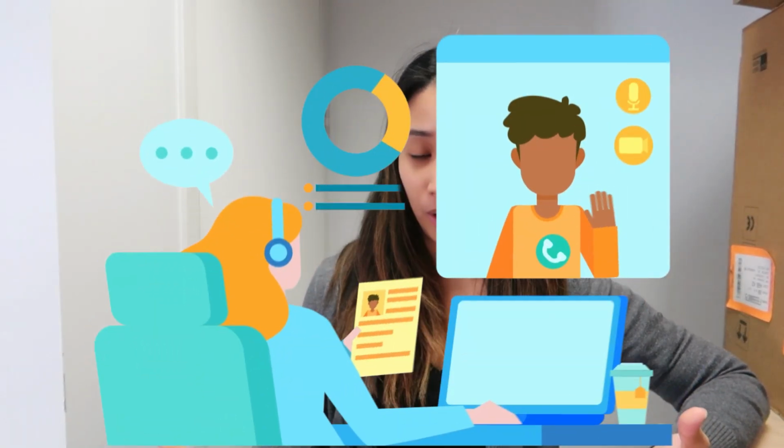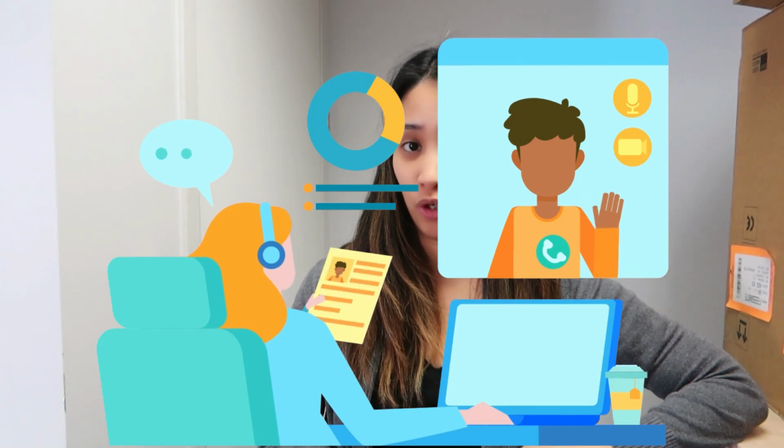Next category under communication is verbal communication. Of course, we do talk to people all the time, especially if you're in IT, especially if you're entry-level IT, you will be dealing with a lot of users most of the time. So when you're dealing with users, just make sure that you are simplifying everything. Don't talk about a lot of technical jargon.